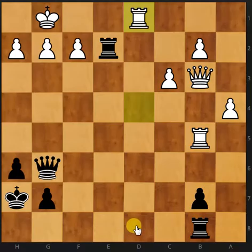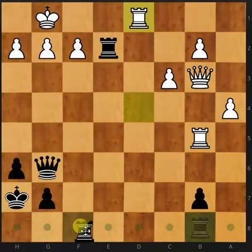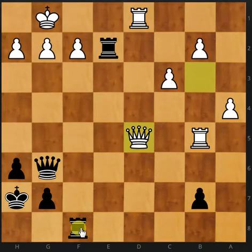Rook to d8, let's see. There's really nothing there. The only thing I see is rook to f8. So let's see. I'm going to play that move against the computer here. All right, looks like that is the correct move.